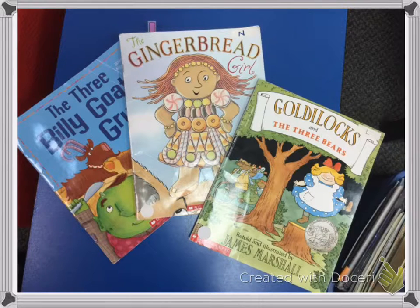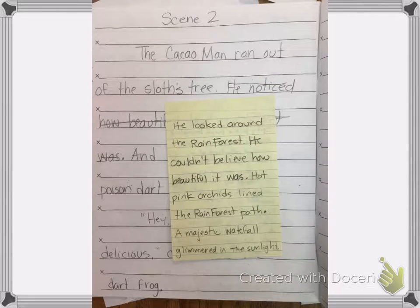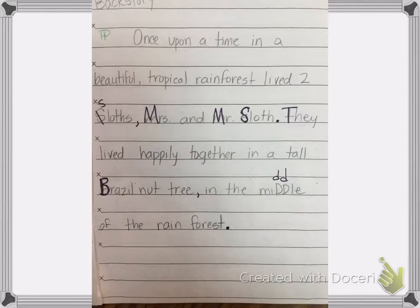Here's how you know if you're ready to publish. You've gone through your writing checklist and you've done everything you can think of to make your story better. You've checked each of those boxes to make sure you've done that writing skill that we've been working on. You've used some I can make my writing better sticky notes to find places where you can add details to make your writing stronger. You've used a I can make my writing better pen to fix your capitals and your punctuation, your quotation marks, get rid of run-on sentences, things like that.